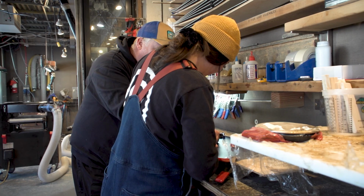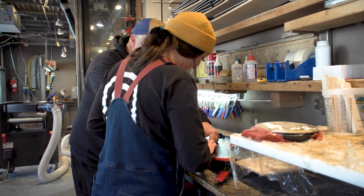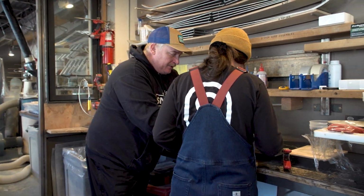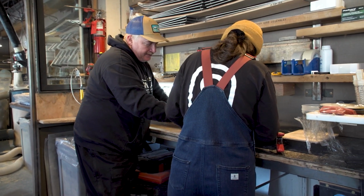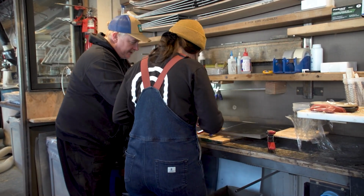Put this clamp on it so that you can get to it like that, all right? And now put the next one right about here. And another one right about there.